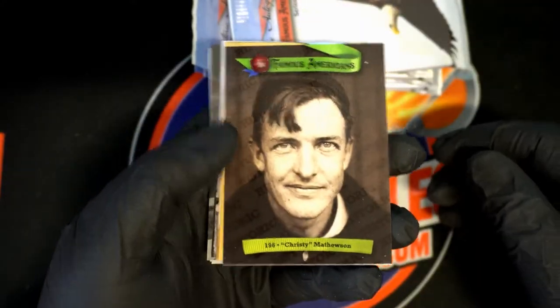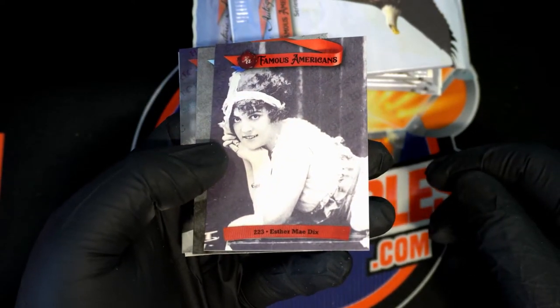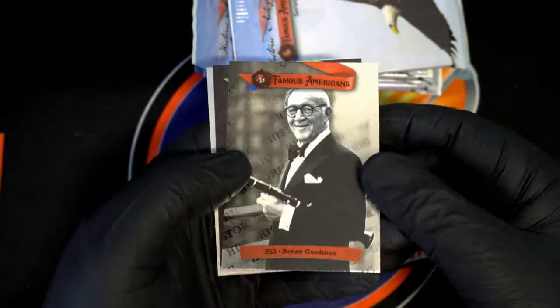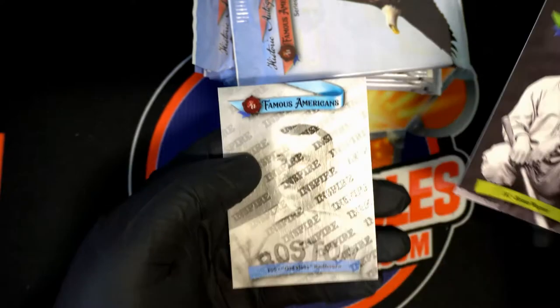I have to admit, I've been really impressed with both of these products from HA. Both of these, World War II, and then these. There's your short print right there, Esther Mae Dix. And then we've got Benny Goodman. That's the 150 foil.